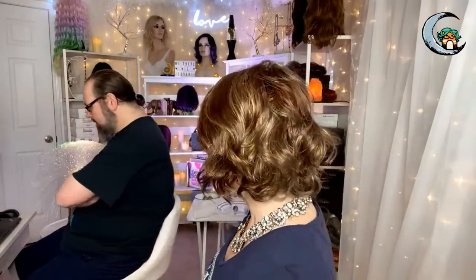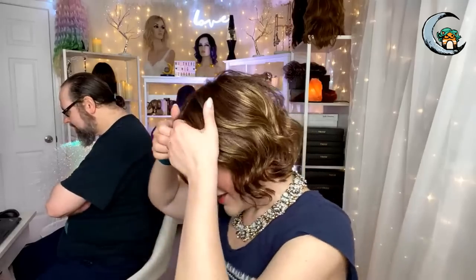Obviously, when you get them side by side and you actually feel them on, you will know the difference immediately. And this is the Cocoa Swirl R. Okay. All right. So I think it's time for another one.